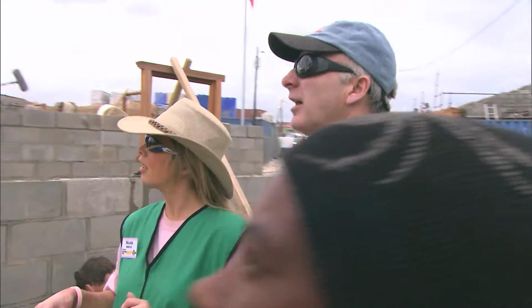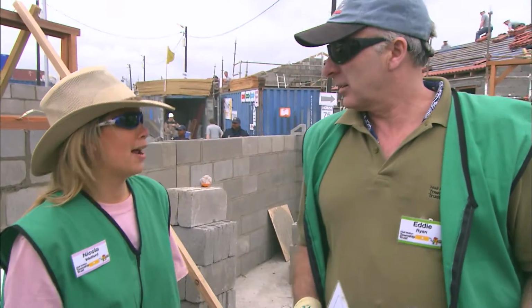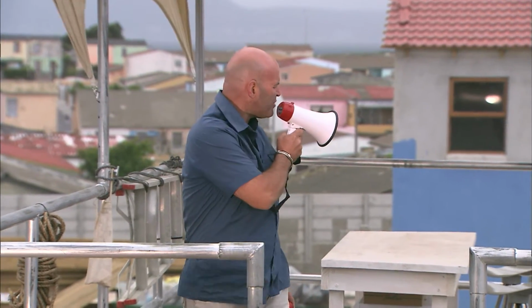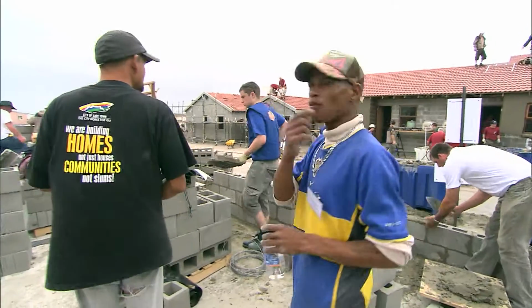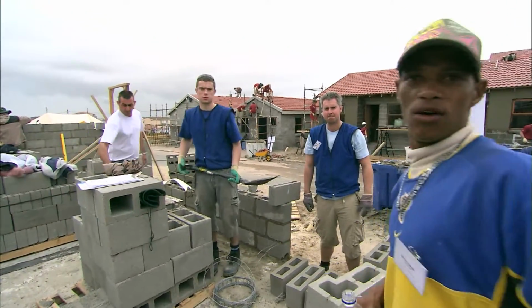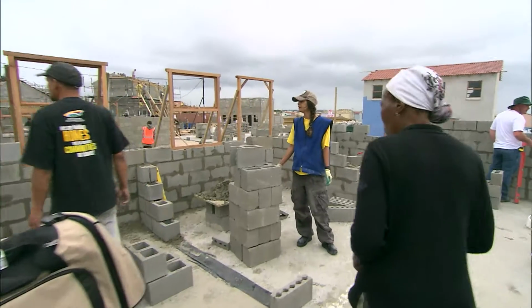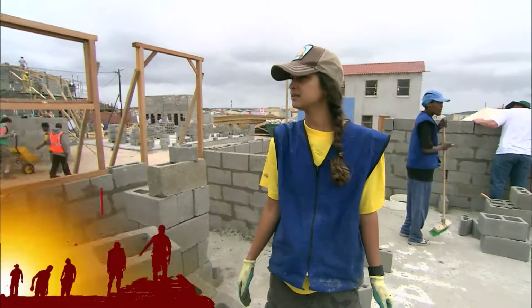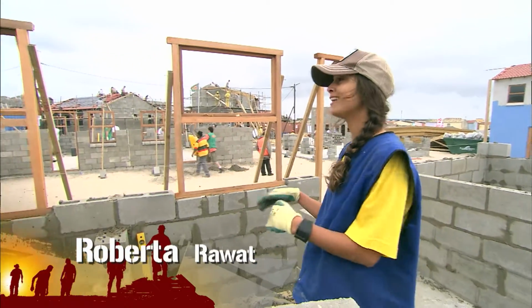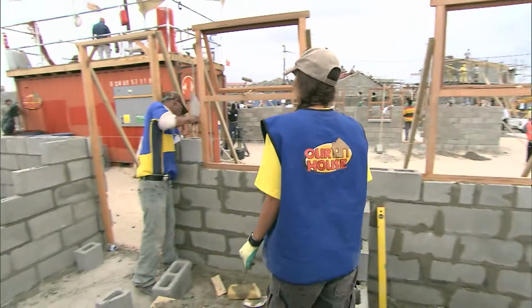It's 30 minutes, tool down. They told us to be half an hour. In 30 minutes, it's tool down. 30 minutes. Oh, no, 11. Can I work now? Are you sure?